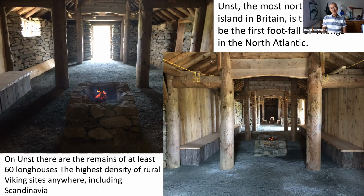So it's the most northerly island in Britain, and first footfall of the Vikings in the North Atlantic, and you can see why. It's sort of straight across, really. And would be on the first place they would have found and inhabited. And so there's at least 60 longhouses. It's the highest density of really rural Viking sites anywhere, including Scandinavia. So obviously it was one to their liking and one that they could explore from.